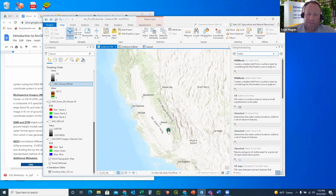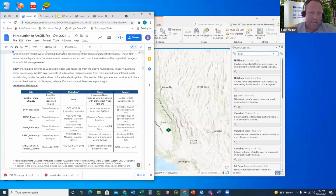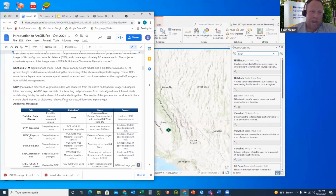We'll have to do a little teeny bit of projection manipulation in this exercise, but not too much, but it's important to know. I refer to that because that's part of the metadata information about the data that's included. So if we look at the projection, down through here we have geographic coordinate system, latitude, longitude, the web Mercator, auxiliary, and UTM zone 11. So we have a variety of those. We're going to be working with what's called pack line data. The Lynn Cove Research Center has a pack line, a very, very technologically advanced monitoring system where they can collect, in this case, navel oranges from an orchard, and measure them: weight, size, color, all kinds of different attributes.